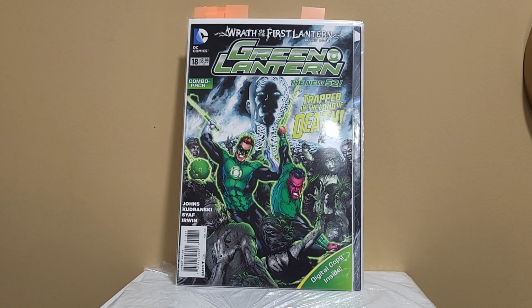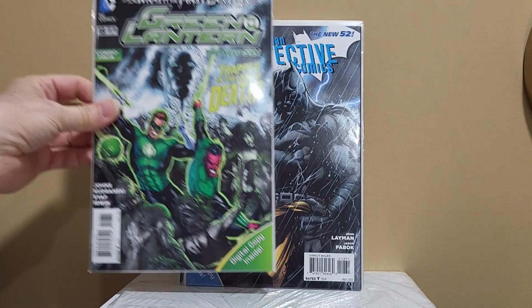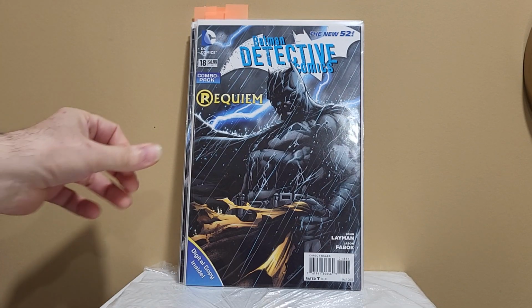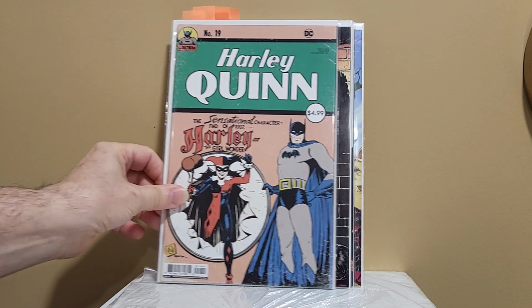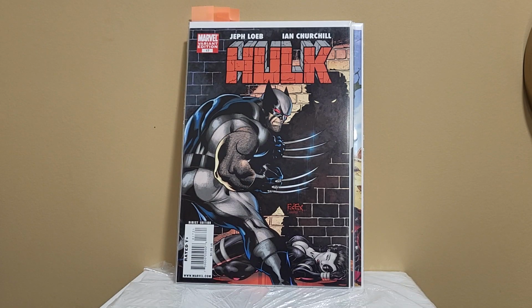The only reason I grabbed these next two is they're combo packs, and they were like $1.50 each, so I just grabbed them. This is Green Lantern 18 and Detective 18 combo packs. Any combo packs I'll pick up for under $3-4. Harley Quinn number 19, the homage cover. Hulk number 17, the Ed McGuinness Wolverine variant.